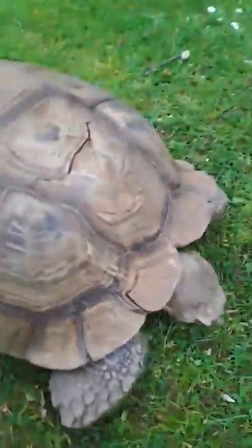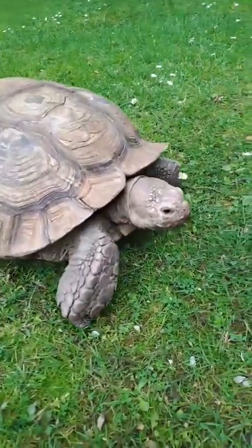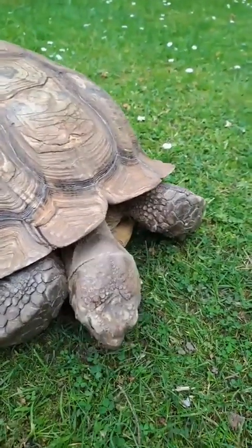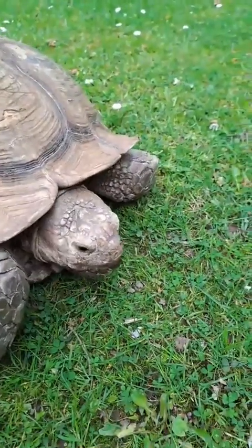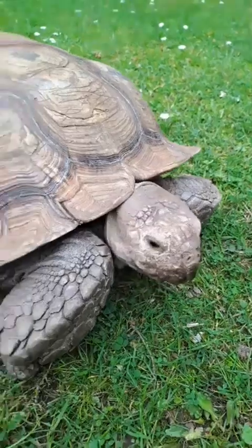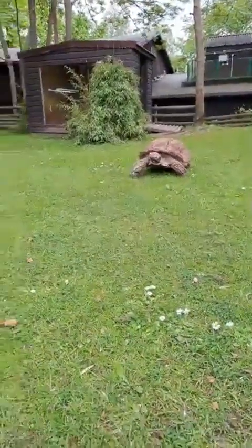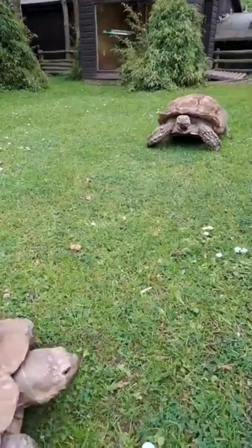We're carrying on our world tour today and dropping in to see our African spurred tortoises. We've got two of these guys in here who I'll tell you a little bit more about in a moment. As ever, if you've got any questions or comments, please feel free to send them in, and I'll do my best to answer them for you. Here comes Victor. Otherwise, I will just tell you about these guys.